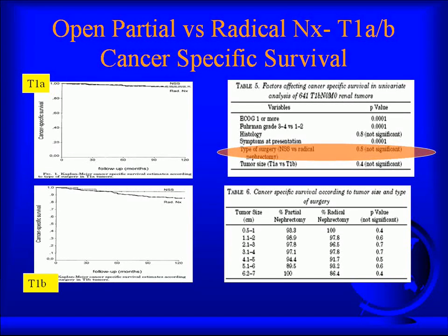Looking at univariate analysis, there is no difference in outcome when you look at the type of surgery that was performed. As well, they didn't find a difference in tumor size comparing T1A versus T1B. Looking at T1A lesions, again, there's no difference in cancer-specific survival between partials and radicals. And for T1B lesions, there's no difference between the two groups.